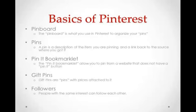Gift pins. Gift pins are pins with prices attached to them. Say you see a coffee maker on Amazon or eBay. You pin it using the bookmarklet, but instead of just putting in a simple description, you put a price on the description too. The amount you put in would automatically show up on the upper left corner of the image. These kinds of pins have a different feed called gift pins and are segregated by price.